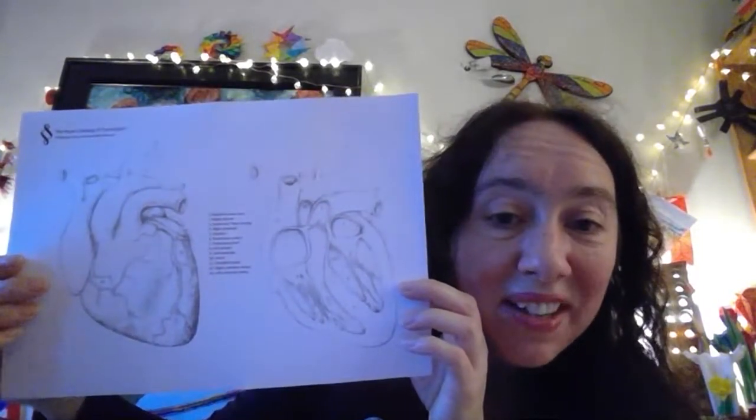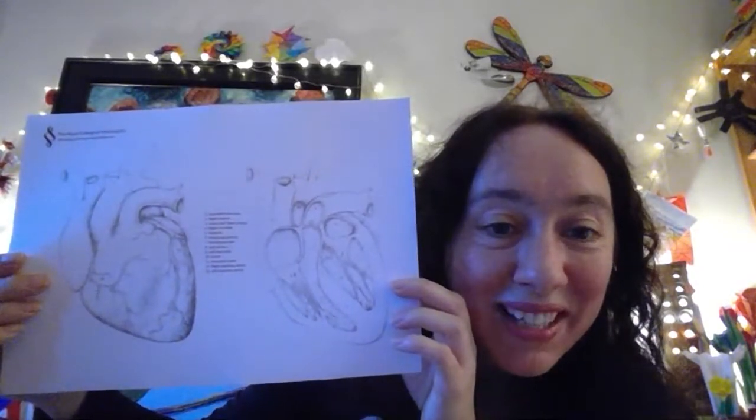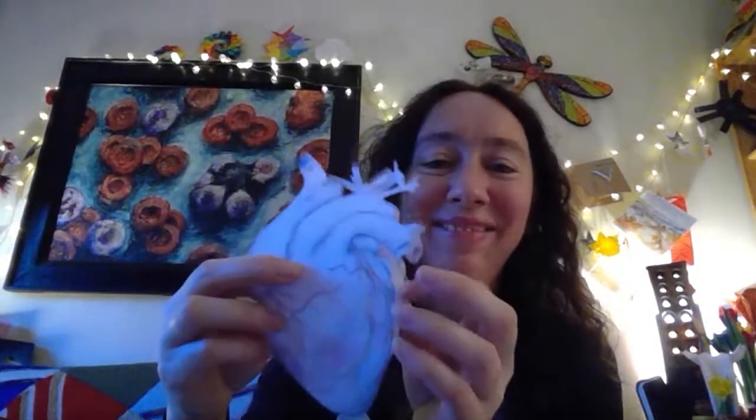This is life size, and the idea is that you can colour it in and cut it out. It's a good bit of cutting out skills, and you can then put the pieces together, and you'll see the outside and the inside. You can do a little hinge. I've just done it with sellotape, so you can look inside the heart.